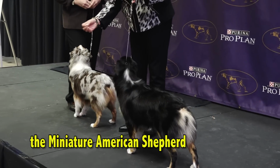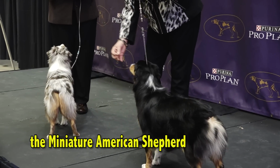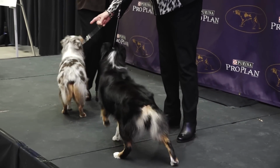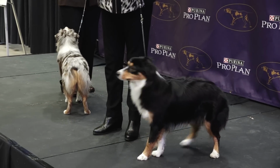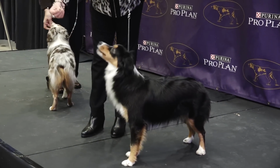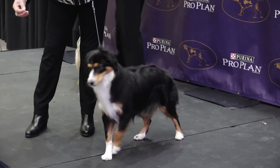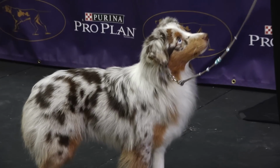Next, we have the Miniature American Shepherd. The Miniature American Shepherd is joining the herding group. They're an active and agile herding dog originating from the US. They're a versatile breed that is very intelligent and enjoys working. They're a devoted companion who's very trainable and very active in all dog sports. So apparently this breed likes to lay on the top of the back of the couch. She does. It seems to be very common.